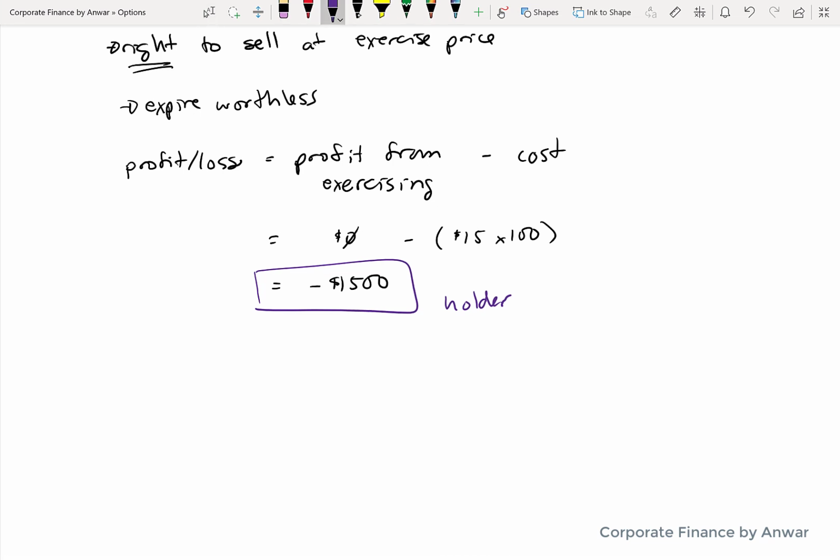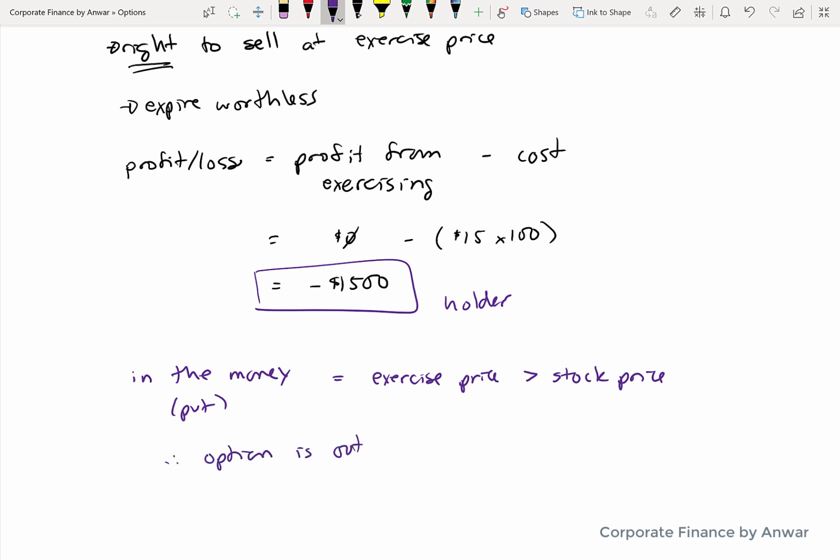The option was not in the money. So in the case of in the money for a put option, the formula is going to be different than it was for a call option because we're selling rather than buying. So for the option to be in the money, the exercise price must be greater than the stock price that is currently trading. In this case, that doesn't hold. The exercise price is $14.50, the stock price is $1,500, so the option is not in the money. Therefore this option is out of the money.